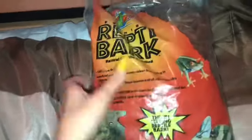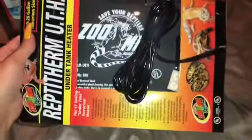And then we have some reptile bark from Zoo Med as well that we're going to put for some added texture. And then we have our heat pad that we're going to put on the side of the aquarium.